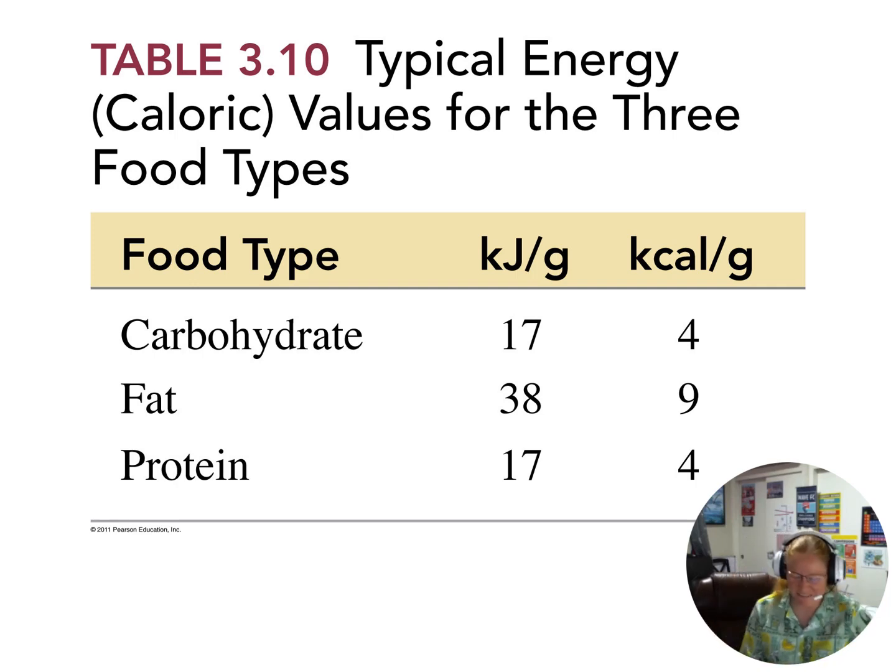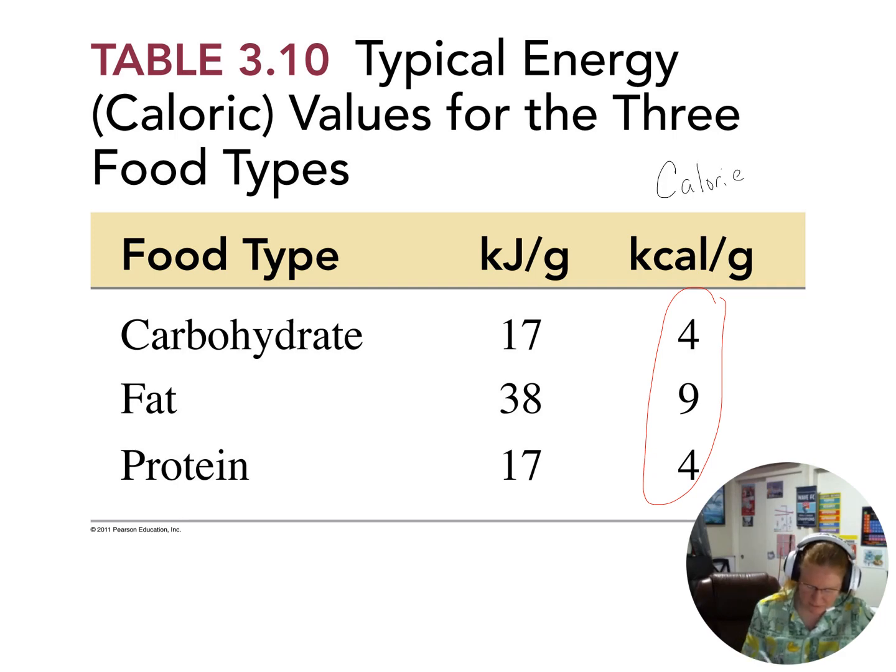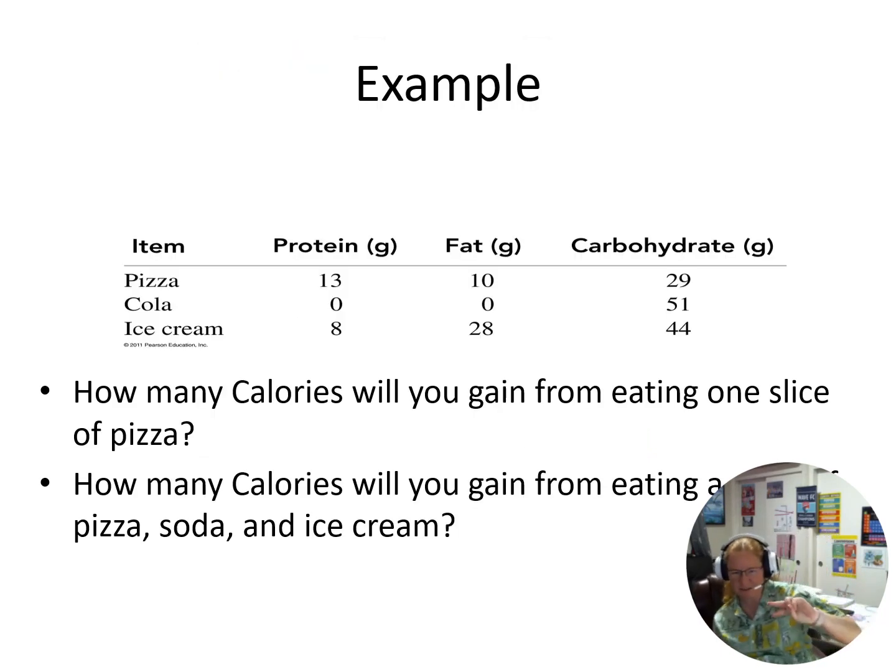All right, so again, we get these values here for our carbohydrates, fats, and proteins. And remember, the kilocalorie is the same thing as the capital C that is given on our food. So let's see if we can make sense of all of this. All right, so we're going to have two scenarios here.